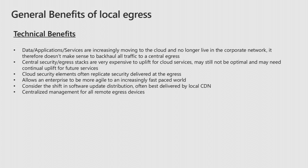It allows an enterprise to be more agile in an increasingly fast-paced world. This is absolutely true. I've had anecdotes from a number of customers who have implemented this model, and they tell me, our CTO says we need to roll out this new cloud service next month, which is not unusual. Previously, we might have had to look at that network model and say, I need $1 million worth of proxy to deal with this extra load. That's going to take 6 months and all this sort of stuff. If we've got bandwidth capacity on this local egress because we've planned for this, we can just say, okay, tell us what the endpoints are and we're ready when you are.